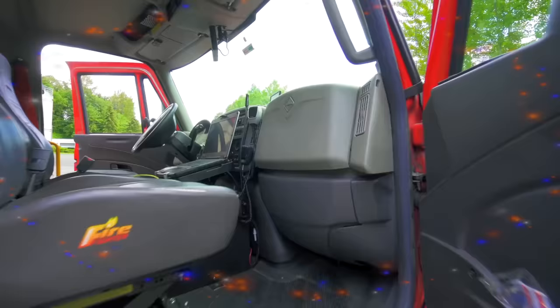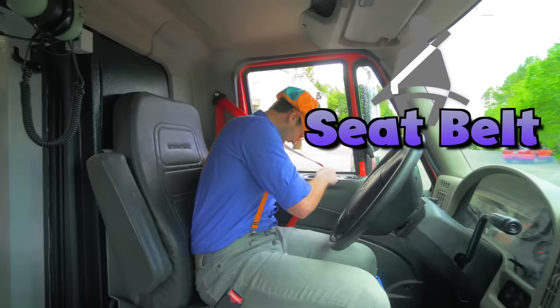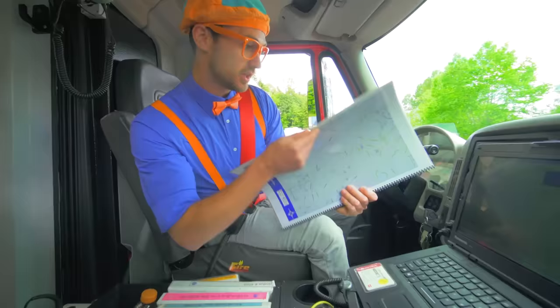Whoa, now we're inside the ambulance. All right, let's shut the door. First things first, safety first. Let's put on our seatbelt. All right, here it is. All right, now we're ready. Whoa, what's this? It looks like a giant map.